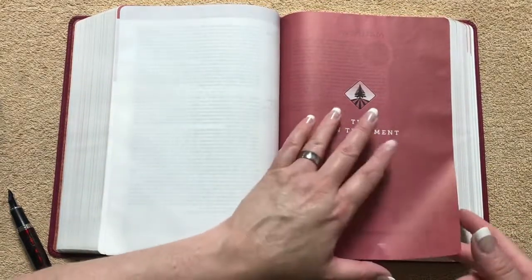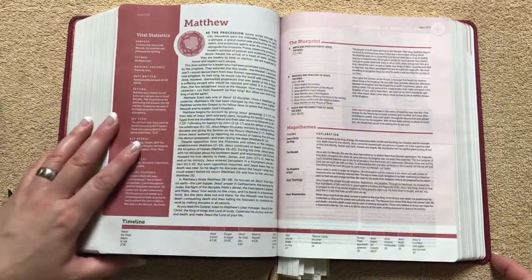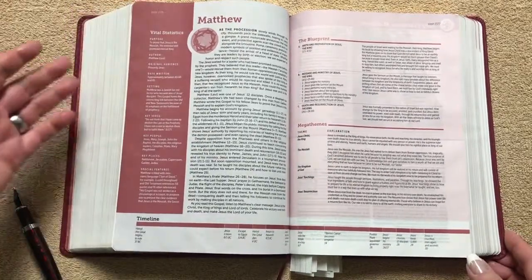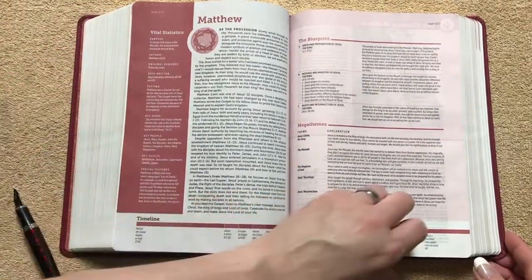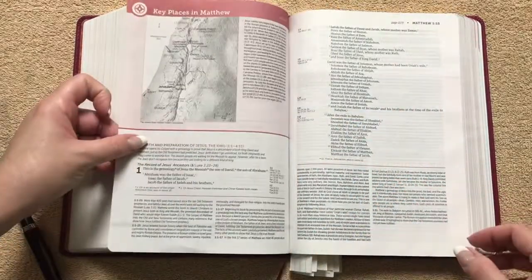But I do really like that it's no longer just black and white, because that was one thing that kept me from reading the Life Application Study Bibles. I get so spoiled with full color study Bibles that it's hard to look at one that's just black and white. So we get into our introduction to Matthew.